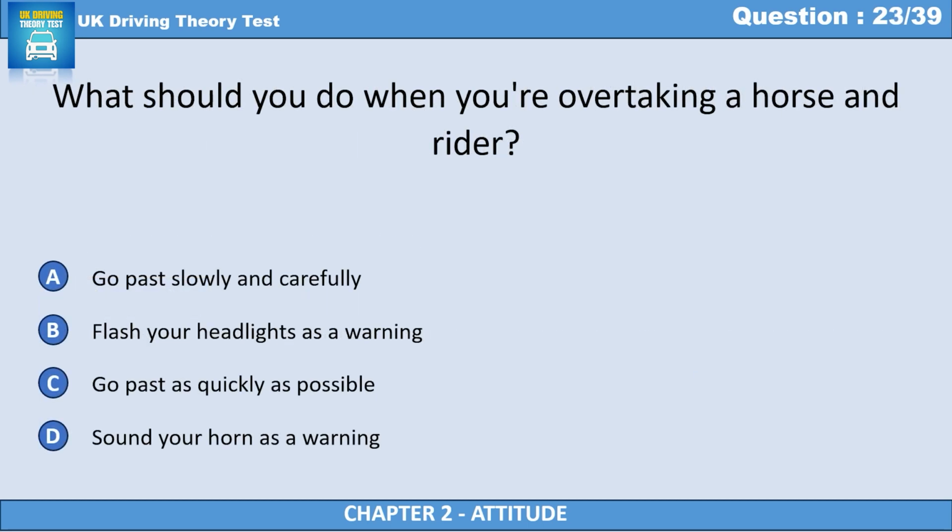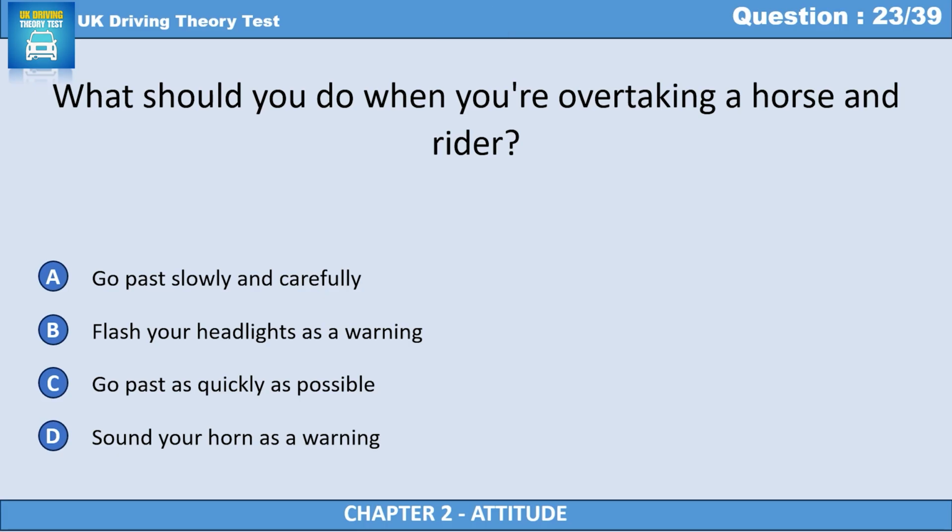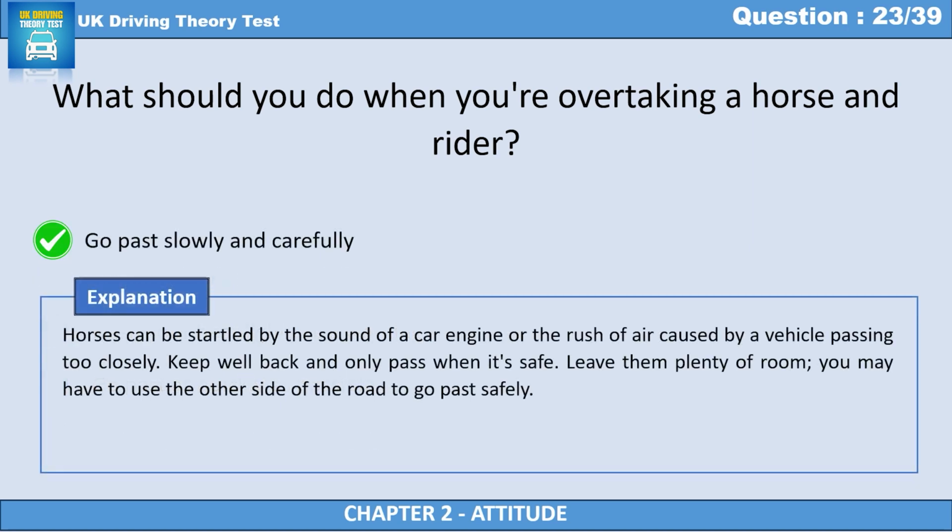Question 23. What should you do when you're overtaking a horse and rider? A. Go past slowly and carefully. Explanation. Horses can be startled by the sound of a car engine or the rush of air caused by a vehicle passing too closely. Keep well back and only pass when it's safe. Leave them plenty of room. You may have to use the other side of the road to go past safely.